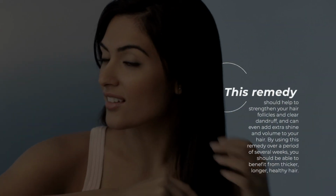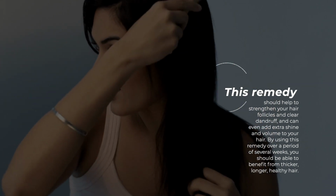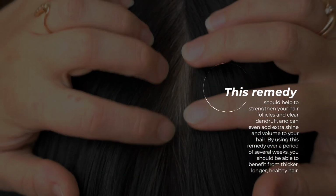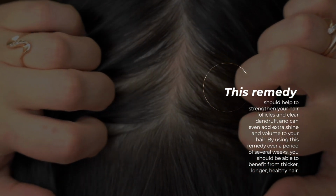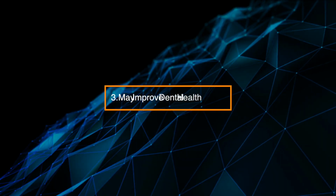This remedy should help to strengthen your hair follicles and clear dandruff, and can even add extra shine and volume to your hair. By using this remedy over a period of several weeks, you should be able to benefit from thicker, longer, healthy hair.